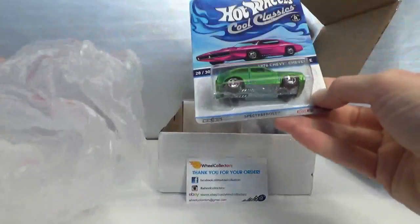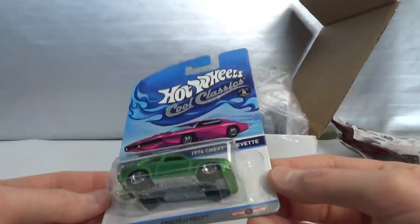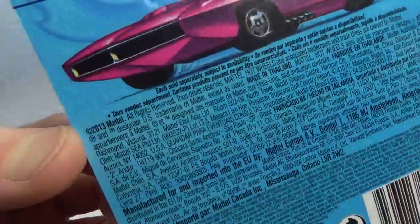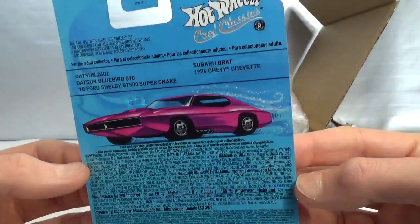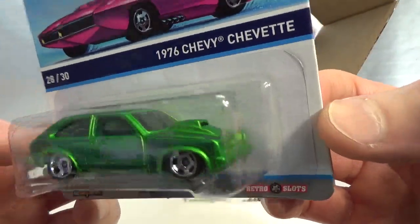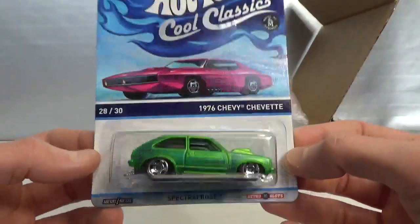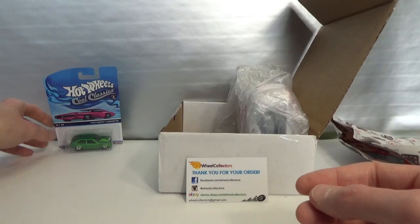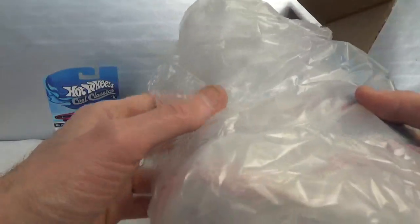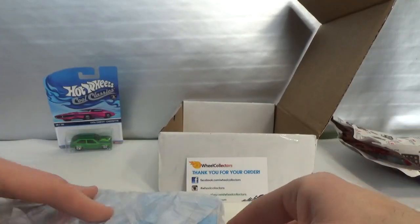So these are the cool classics. Wow. First time ever I see these, because I only started collecting in 2017, so I've never seen these, because these have a 2013 copyright, maybe 2014 release. If they were ever sold here in Europe, I don't even know. This is my least favorite, the '76 Chevy Chevette. From afar it kinda looks like that VW Golf Hot Wheels has done, but they gave it a different name. Can't think of the name now. But that was also released in this kind of green color. Hair Splitter, I think that's it.